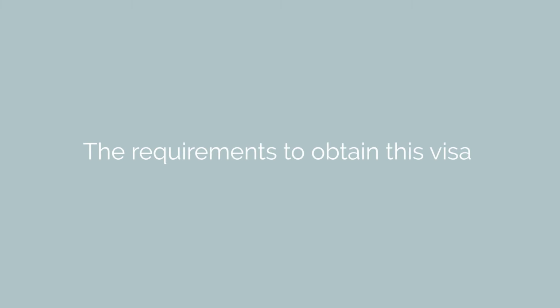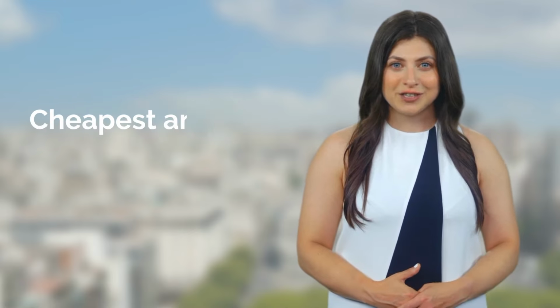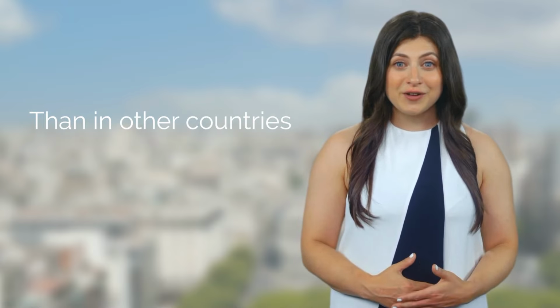The requirements to obtain this visa. Based on an analysis we did of the digital nomad visas available in the market, our clients, mostly North Americans and Europeans, stated that this was one of the cheapest and easiest to get. This is due to the fact that the amount of earnings is almost 40% cheaper than in other countries and that the requirements are very simple.